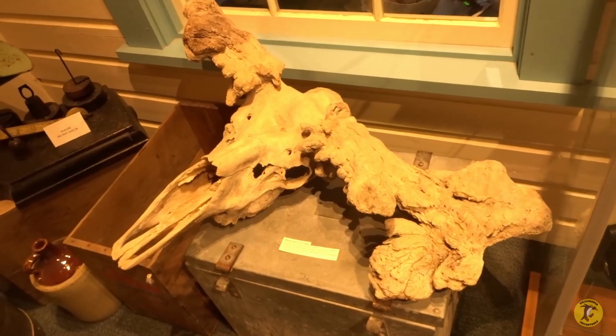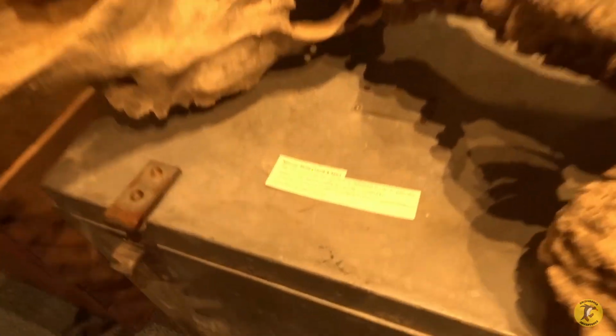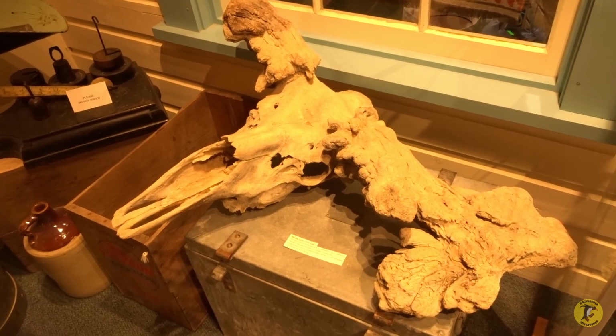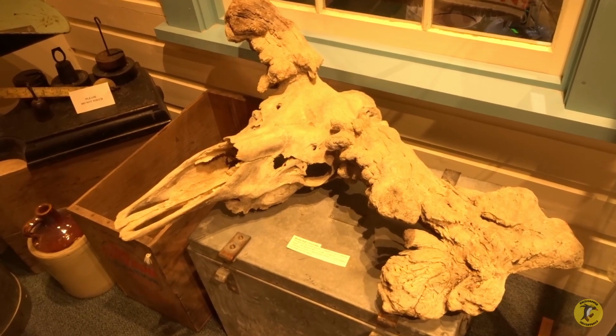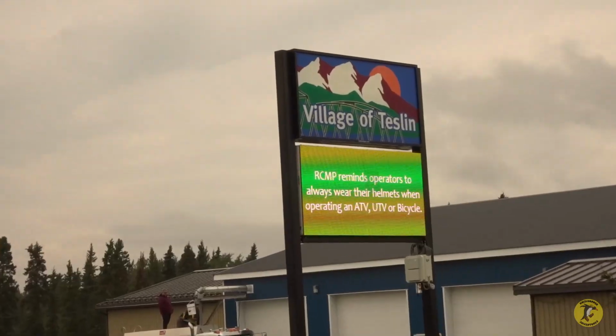Now this might be referred to as a mutant moose, but it's actually called a Paruke moose. And don't forget to check out my Deer from Outer Space, and you'll see what happens in the mule deer. There's your Tlingit word for thank you.